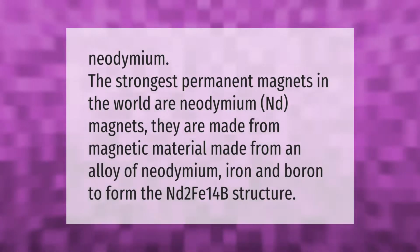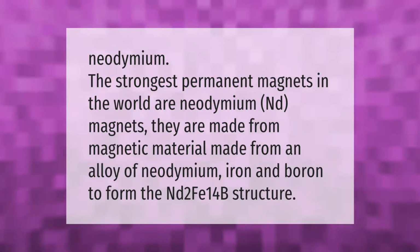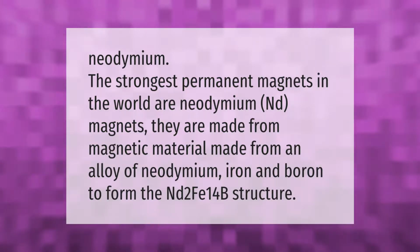Neodymium. The strongest permanent magnets in the world are neodymium (Nd) magnets. They are made from magnetic material made from an alloy of neodymium, iron and boron to form the Nd2Fe14B1 structure.